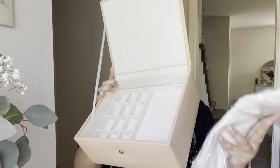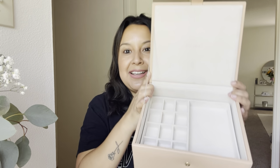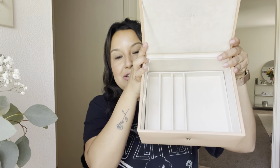And it looks like this might be a little dust bag for the jewelry case. But if you remove that one, there is another layer. So there's three layers total, which again is something that I could not find on Amazon. And I really tried to find a dupe for this, something that was more cost effective. But this is actually just so beautiful and really high quality.